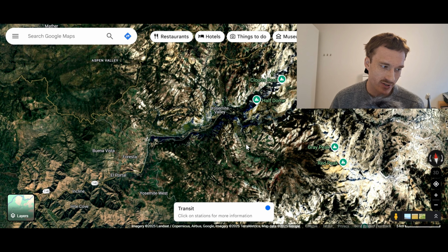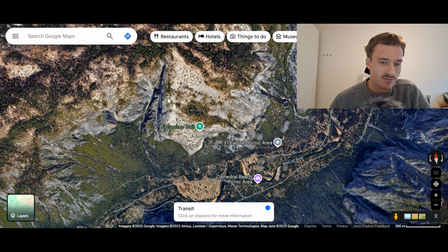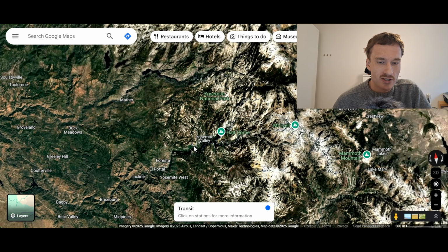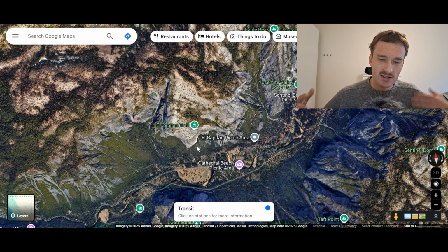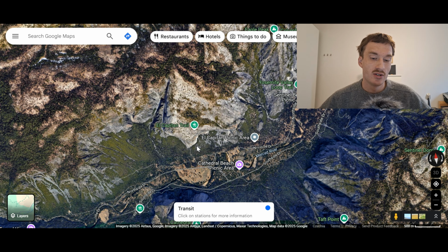I found a very interesting street view just yesterday. And you know, I'm always looking for something special or something that would be interesting or only possible on Google Maps to do. And I found this mountain range in the middle of Yosemite National Park, here in California. And in this national park is a mountain that's called El Capitan. And there's no other way of pronouncing it than El Capitan.